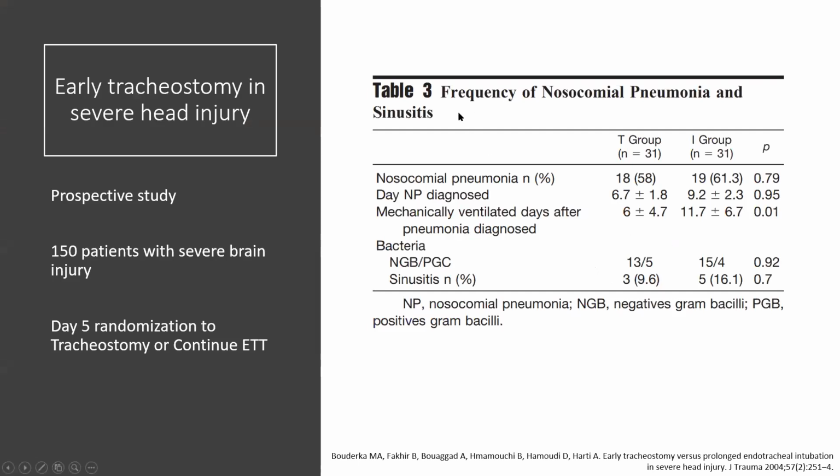Now, this study looked at early tracheostomy in severe head injury. It's prospective, 150 patients that had a TBI. At day 5, they randomized these patients to receive a tracheostomy or continue endotracheal intubation. Now, the T group, the one that received an early tracheostomy, had a nosocomial infection rate of about 58%, whereas the group continued on invasive ventilation via ET tube had 61%. This achieved neither clinical nor statistical significance. And as you can see, this prospective study was better designed to show the lack of clinical or statistical significance between the two groups.